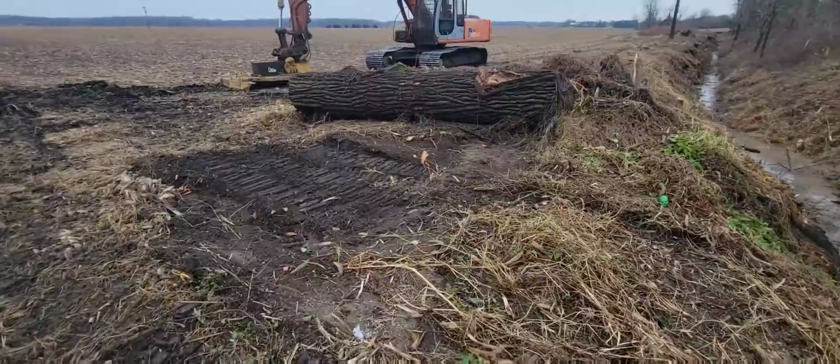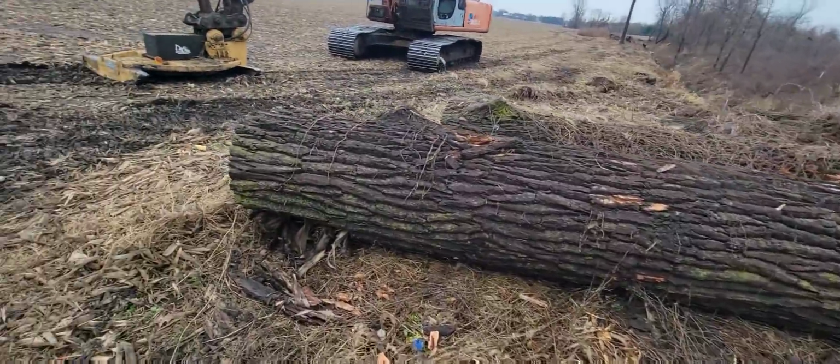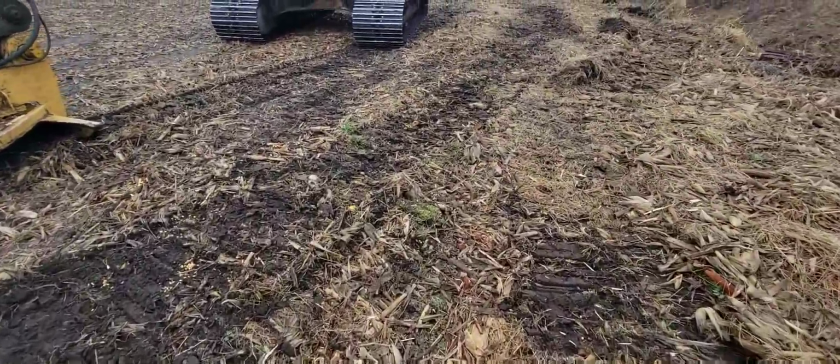So I'm gonna get down there and get mowing again. And we're gonna get these logs cleaned up. Somebody left these here. They can't be here, so we'll get those cleaned up also.